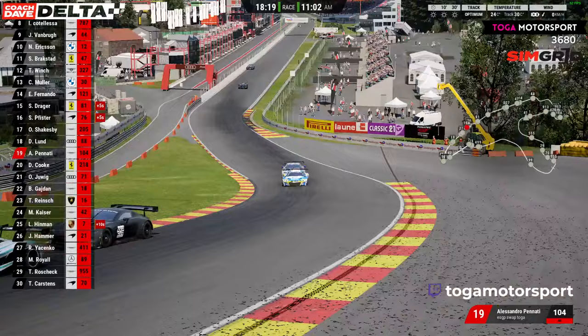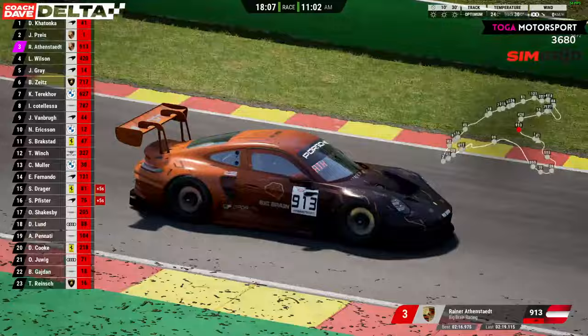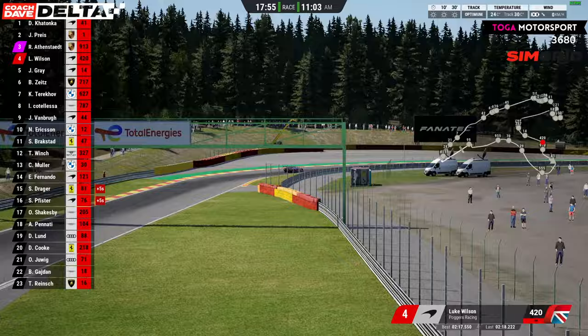As Denis Katanka here running in P1, 1 second in front of Johannes Preis, who's then 5 seconds in front of Rainer Athanstad here. Luke Wilson in the Poggers Racing Car 420 took over from Robert Bjorkman and is running in P4. That is a good result on a fast car.